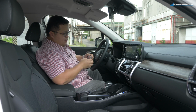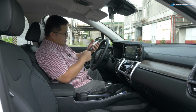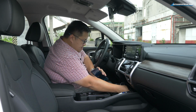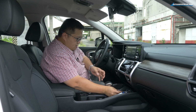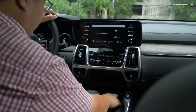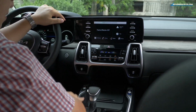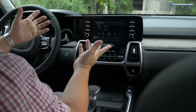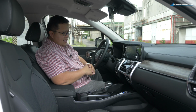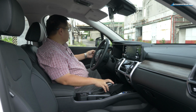And by the way, this one has Apple CarPlay and Android Auto, and you can neatly plug into the USB port right here and then store your phone here. By the way, there's also a wireless charger there, but I can store my phone even with the cable plugged in right under there with Apple CarPlay and Android Auto activated. How cool is that? Let's go check out what's under the engine bay of this Kia Sorento.